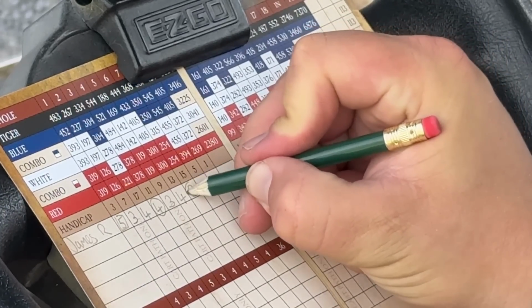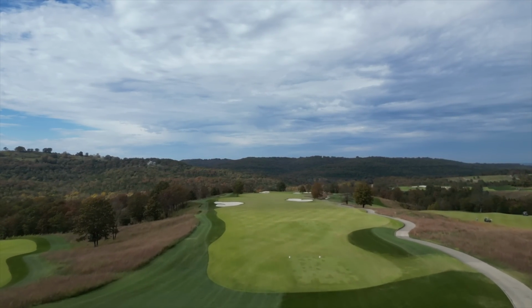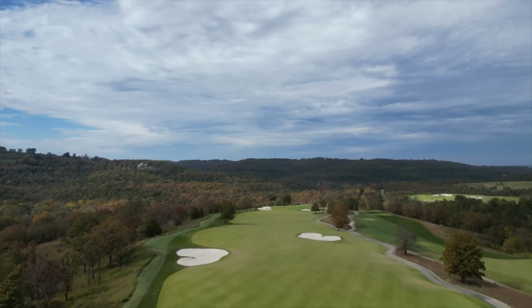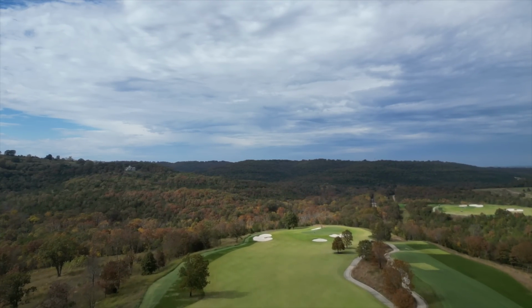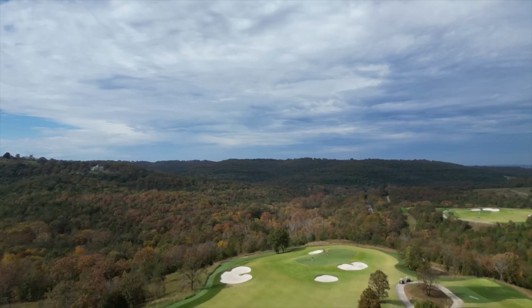Honestly, I'm loving this. Okay guys, 8th hole, par 5, 570 yards, a bunker on the left at 280 and a bunker on the right at a similar distance. I'm not going to try and take those on today. We're not trying to push for too many more. And then a lovely long, well bunkered green once you get down there.